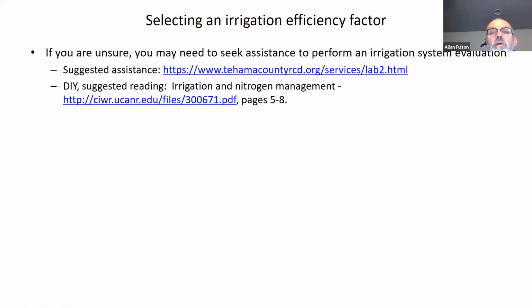If you're really unsure about what is the proper irrigation factor for your orchard when reading these tables, I'd suggest one of two things. First, I'd suggest contacting the Tehama County Resource Conservation District in Red Bluff, the Tehama County Mobile Irrigation Lab, a service that's been very active and effective since about 2009, and see if you can arrange an appointment to have someone come out and do a thorough evaluation of your system and report back to you what they have found.